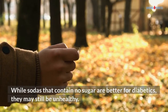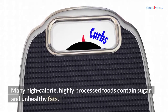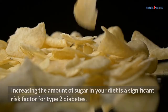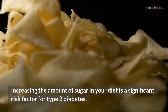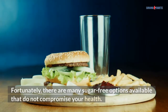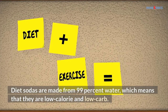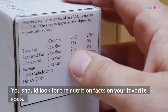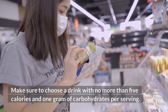While sodas that contain no sugar are better for diabetics, they may still be unhealthy. Many high-calorie, highly processed foods contain sugar and unhealthy fats. Increasing the amount of sugar in your diet is a significant risk factor for type 2 diabetes. Fortunately, there are many sugar-free options available that do not compromise your health. Diet sodas are made from 99% water, which means that they are low-calorie and low-carb. You should look for the nutrition facts on your favorite soda. Make sure to choose a drink with no more than 5 calories and 1 gram of carbohydrates per serving.